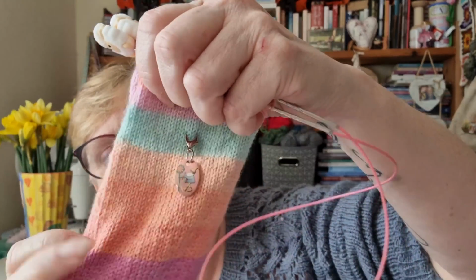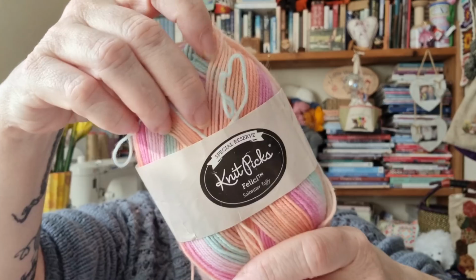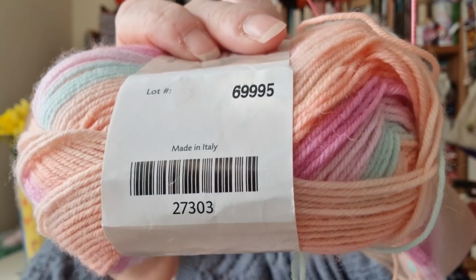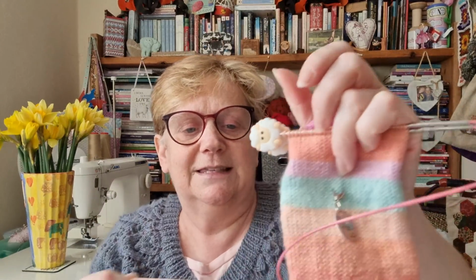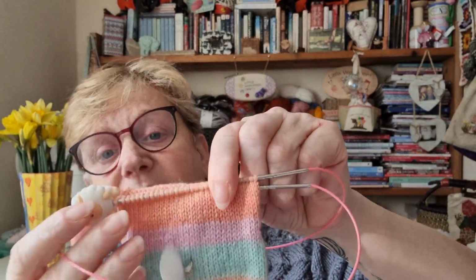So this is the lovely yarn knitted up. It is absolutely stunning. This is the KnitPicks Felici, made in Italy. It's a 75/25 fingering weight, 50 grams, 218 yards, and I'm assuming that's the colour, 27303. I'm assuming that up there is the dye lot number. I don't know, to be honest. Anyway, I'll show you them both. As you see, it is such a pretty yarn. Oh, the colours. Obviously you have to have your bling, even though I don't need it. You have to have it.